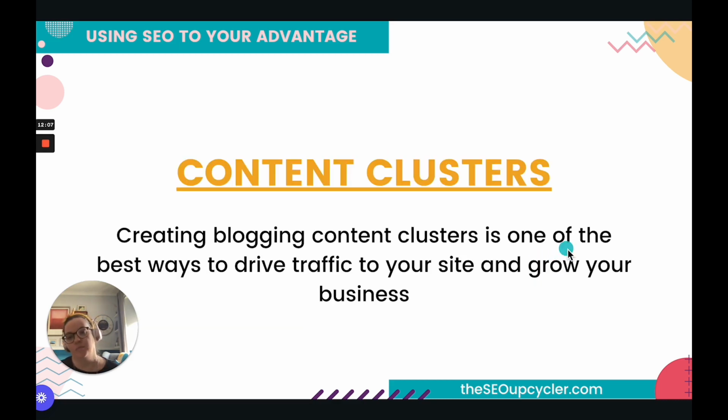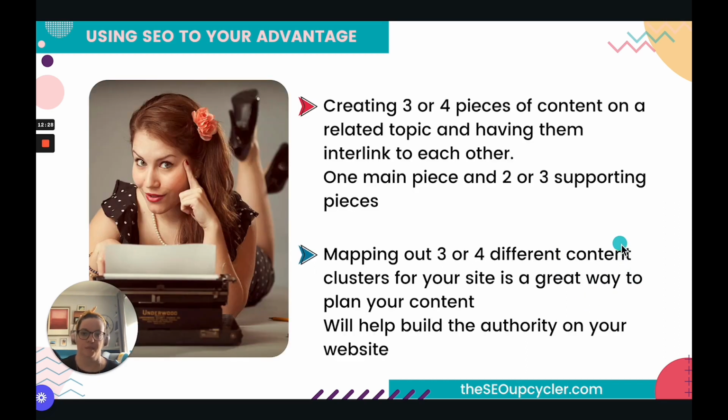Another great way to really use SEO to your advantage is to create content clusters on your site. Now, this could be through blogging content, or it could be that you have videos or podcasts that you can then transcribe to make written content for your site. But creating content clusters is a brilliant way to drive traffic and customers and to get rankings on board.